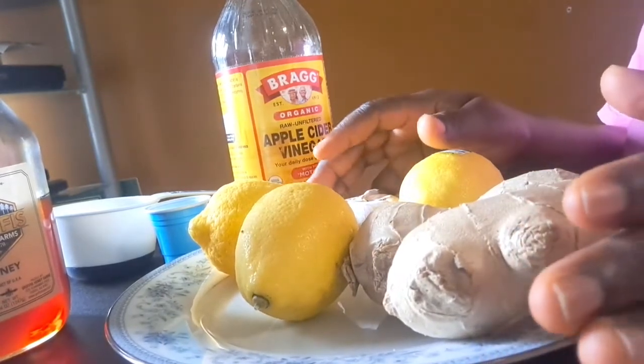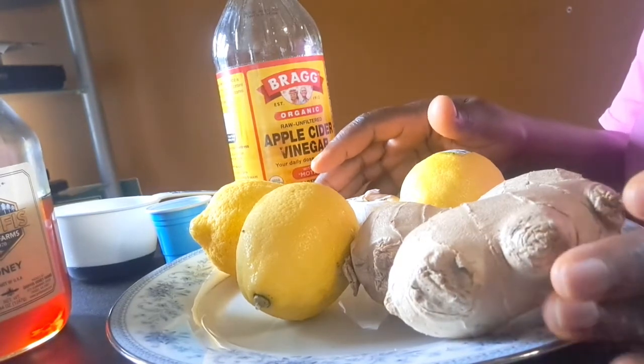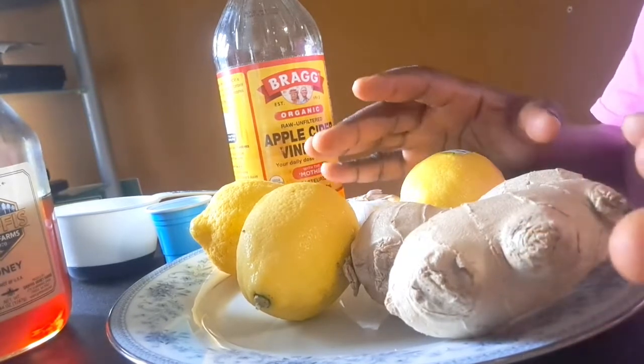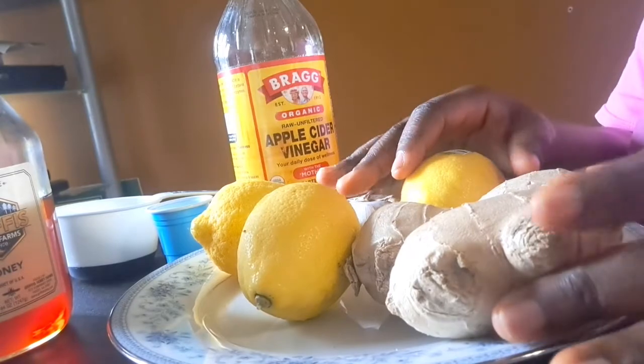A lot of people are sending me messages: my cholesterol is up, my doctor said I have to reduce my cholesterol and my weight and things like that. These are simple home remedies. Regardless of where you are, you can still come by this.